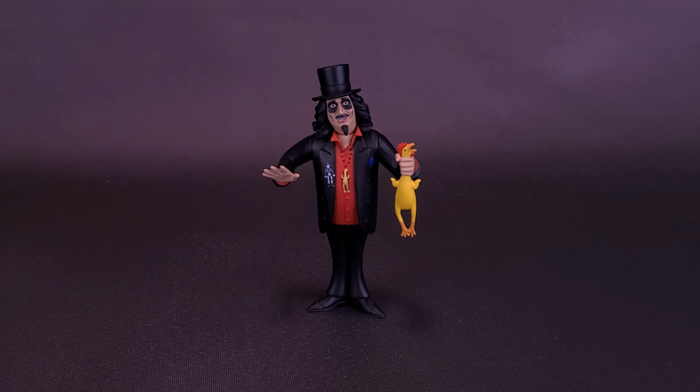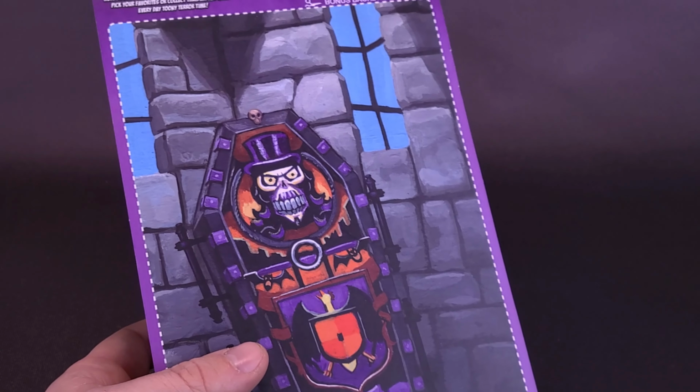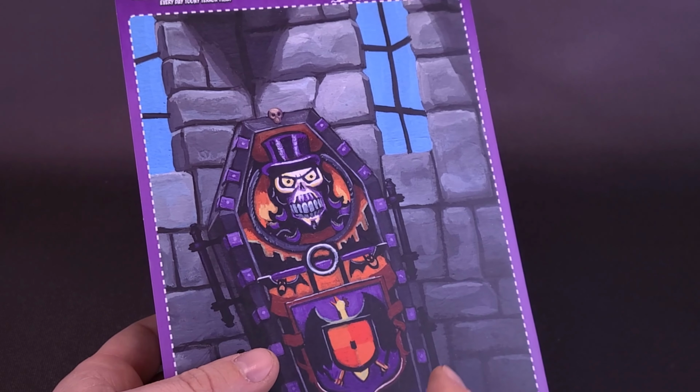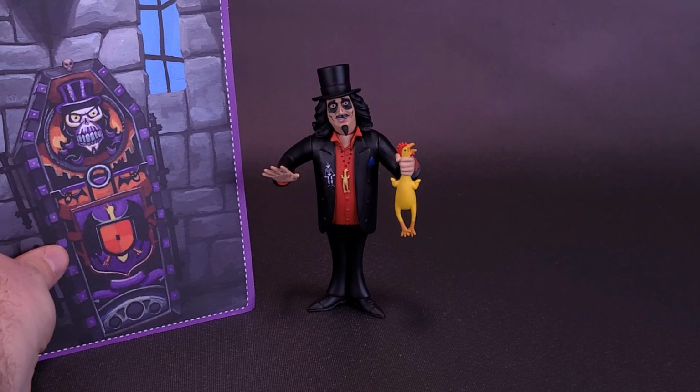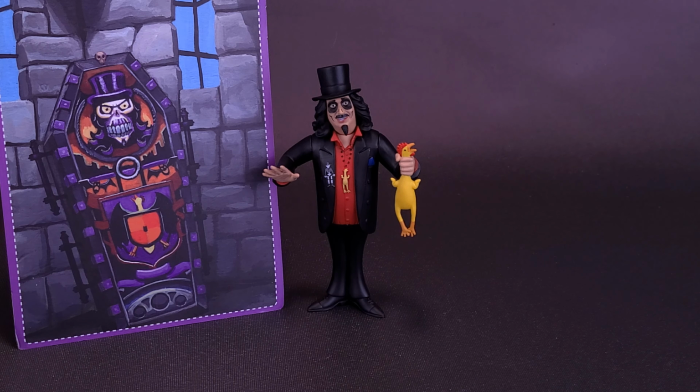Speaking of spotlighting things, one thing I did also want to bring in, I haven't really done this with the other Toony Terrors yet, is that all of the characters also come included with these cutout cardboard backdrops. Svengoolie, for example, includes a little casket there. It does have the front of the face there, the little skeleton face of Svengoolie.